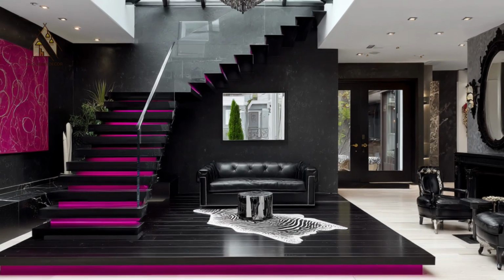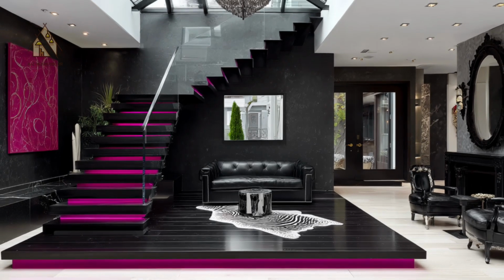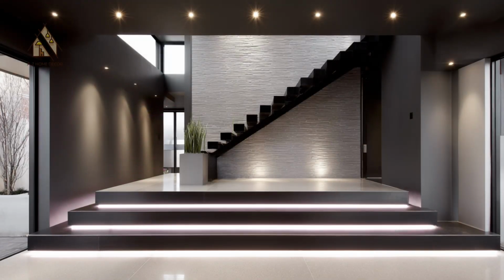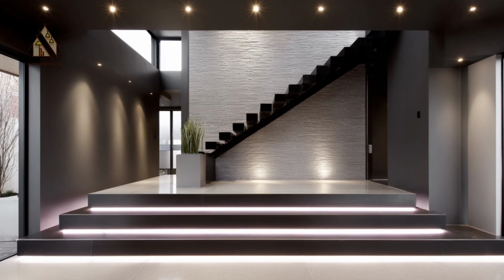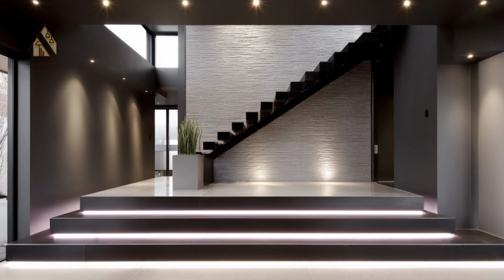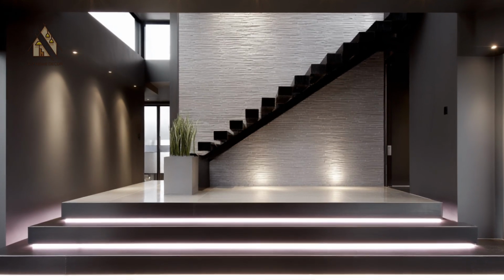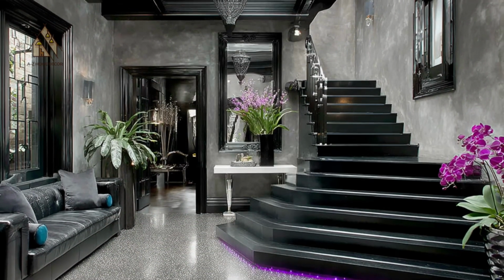But using black as a base requires finesse. Too much, and the space can feel heavy or closed. The key is contrast, pairing it with warm lighting, reflective materials, and carefully chosen textures. This balance is what prevents the mood from tipping into gloom.